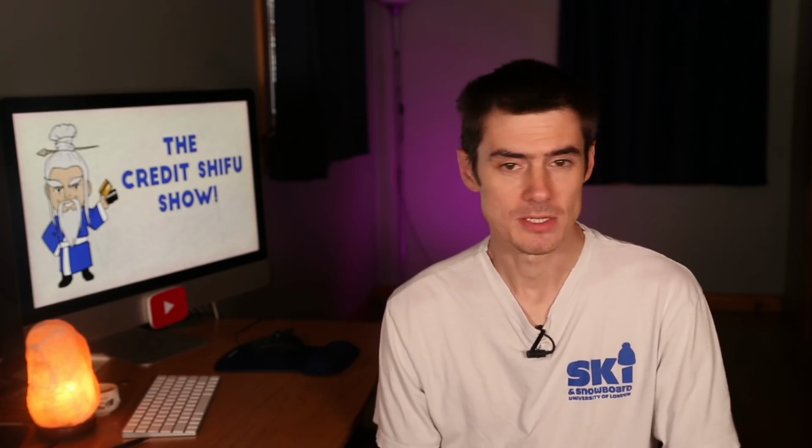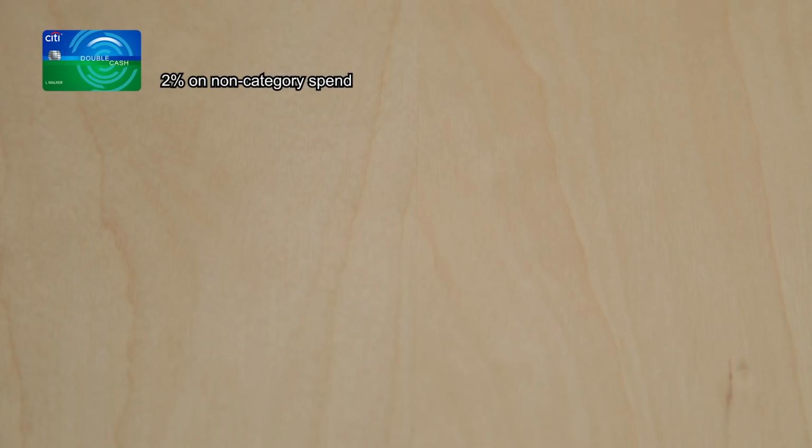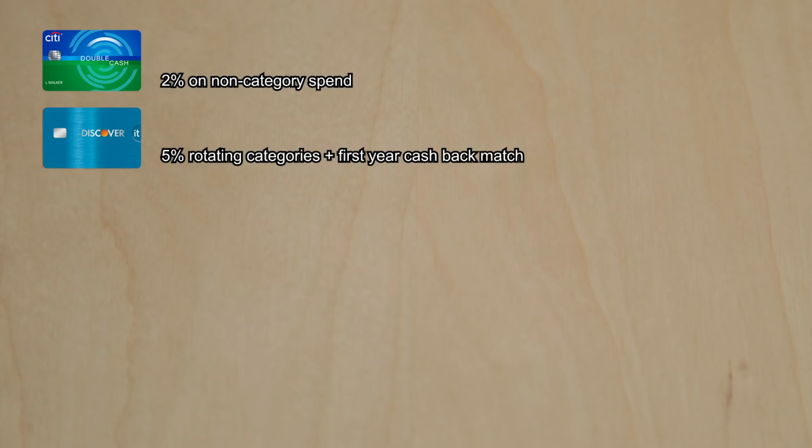Now, I can recommend a lot of these cards. For example, the Citi Double Cash, which is good for non-category spend. That gets you 2% on everything. The Discover It card, which has 5% rotating categories and also matches all the cashback you've earned in the first year. So 10% on those categories in your first year.